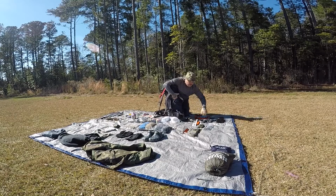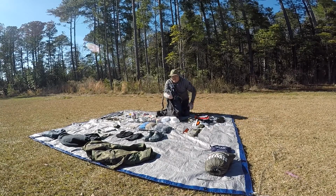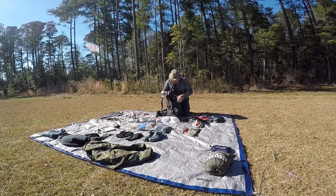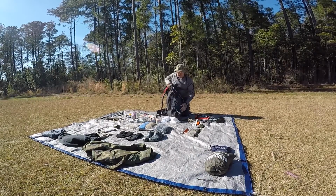On the one side right here, I put my trowel inside of a plastic bag because once I get through digging the hole and everything, I don't like all the dirt being in my bag or on it or anything. So I put it inside of a plastic bag and I just slide it right down the side here.